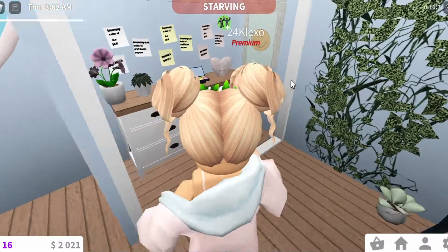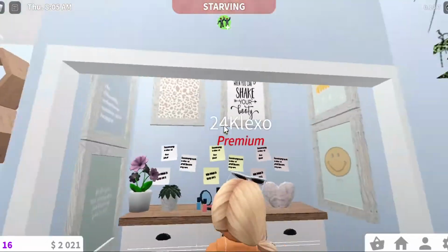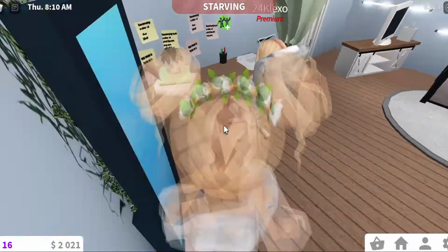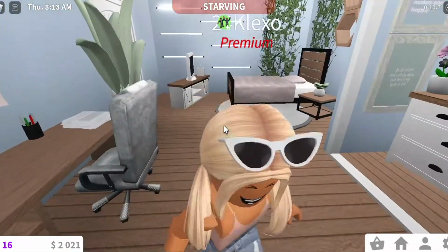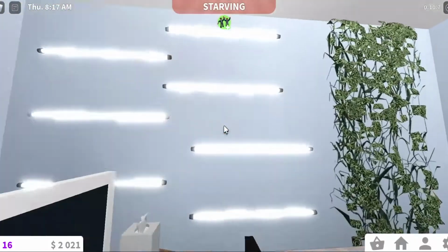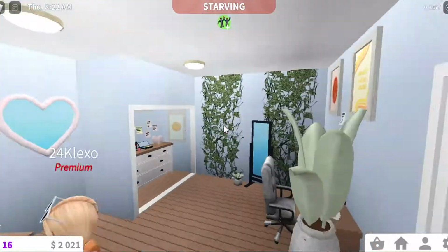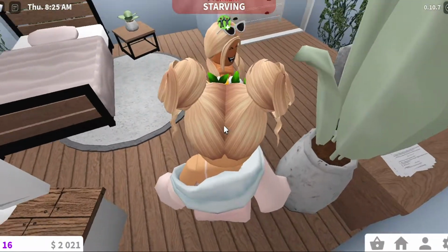In here, it's like a little dresser. Oh, that's cute with all the photos around that. I like that. And all the sticky notes. A mirror, a little desk. That's cute. I like this. But maybe you could have added another carpet here. Just saying. I like yours. I just love the lighting on the wall, and also all the vines around. I love using these vines. They're so cool. I like yours. Good job.